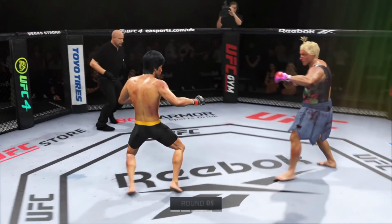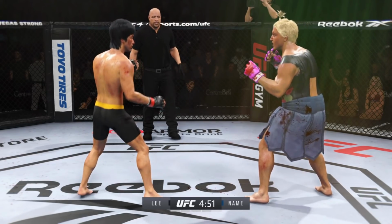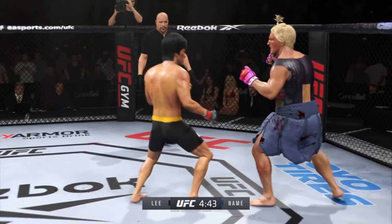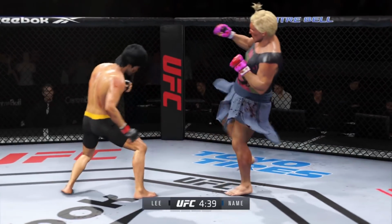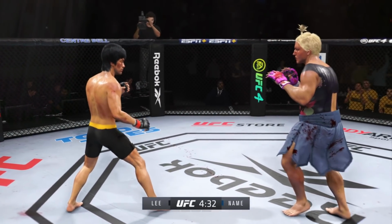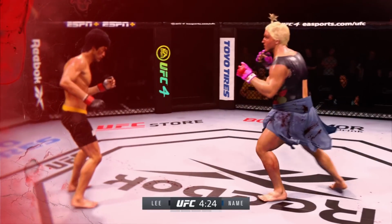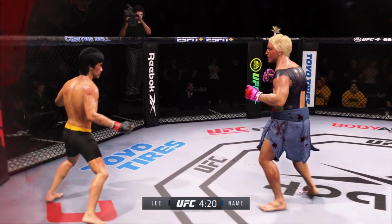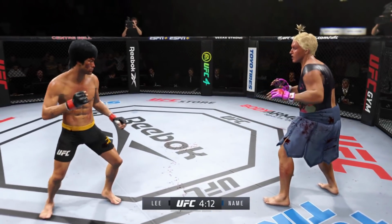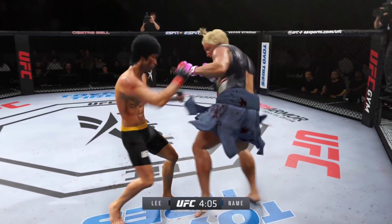It is the fifth and final round. Nice strike. Lee's head kick is blocked, so no damage inflicted there. Time to get the bonus checks ready. I mean, this fight is about done. He's got him hurt very bad with his head kick. Now he has to find one more strike to end the night. Oh!